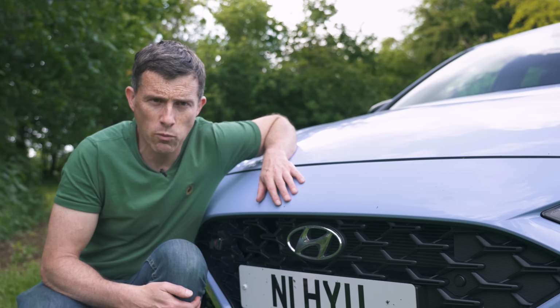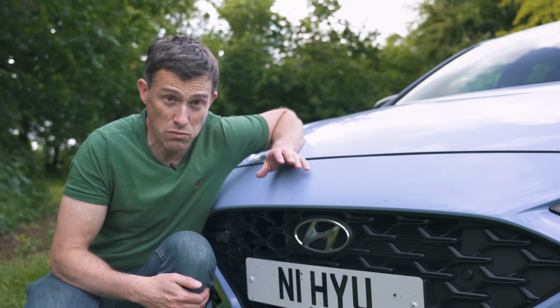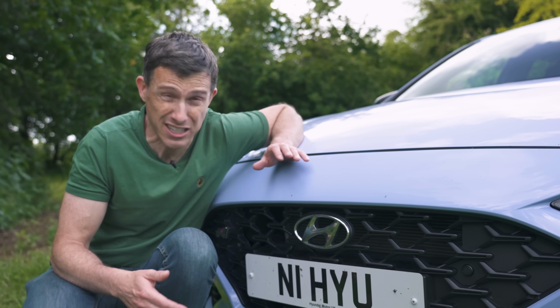Hyundais come with a 5-year warranty. Now the one on the i30N actually extends to track use, so you won't invalidate your warranty if you hoon it endlessly around a track, well, so long as you don't modify the car.